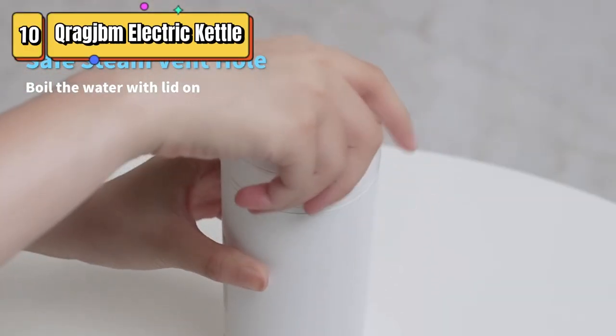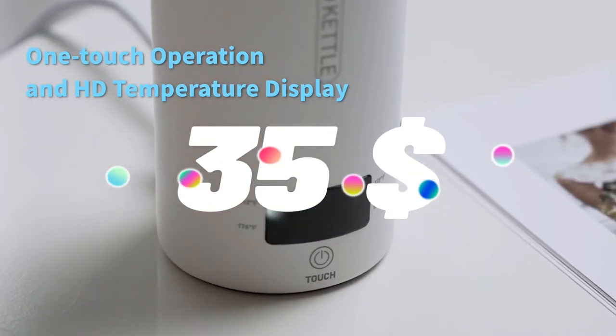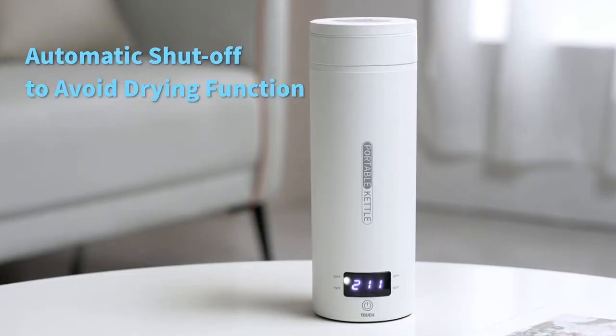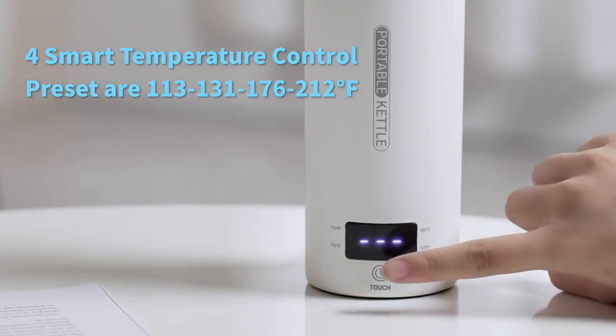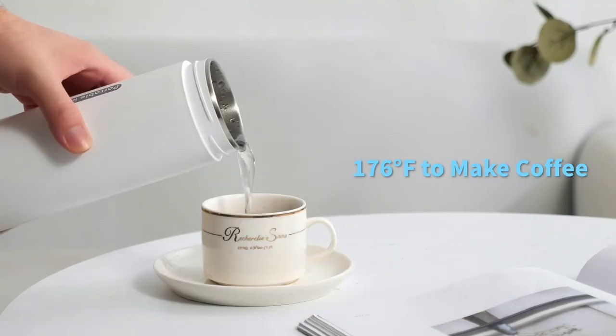Top 10 is a portable and compact kettle for heating water on the go. It has 4 temperature control settings, is made of 304 stainless steel, and features auto shutoff and boil dry protection. It is BPA free and comes in a white color option.